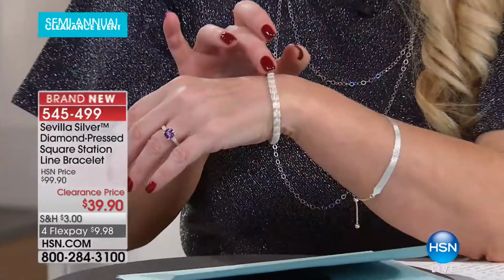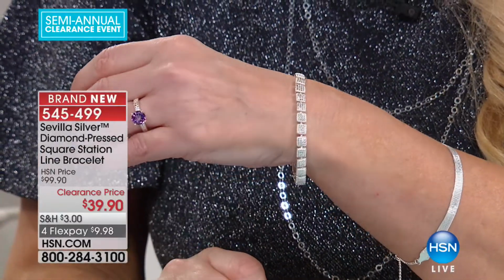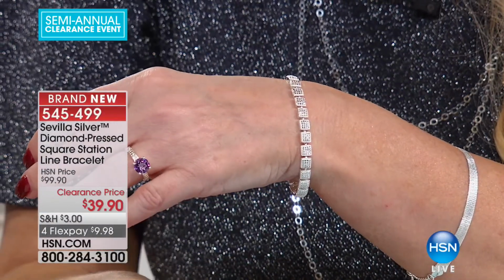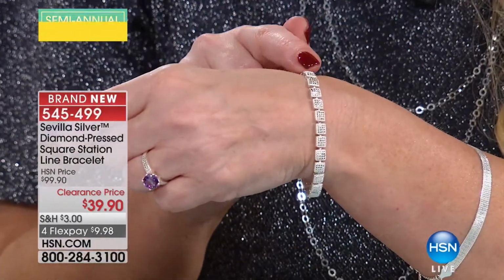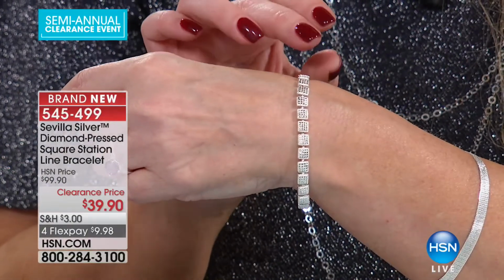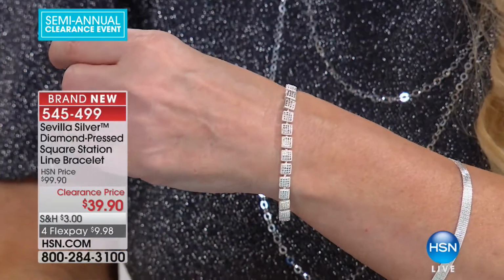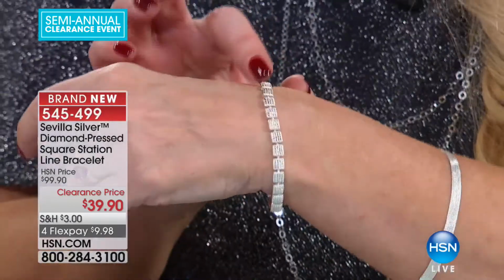Now I want to show you this one. This is our beautiful square link bracelet that's going to be coming up. We will sell this, I should say, at $90. This is not brand new though. You know what? We've sold this before. So this we have sold at $99. Today, it is $39.90. It's almost $60 off the price. So you are saving so much more than you're spending, and it looks like diamonds.